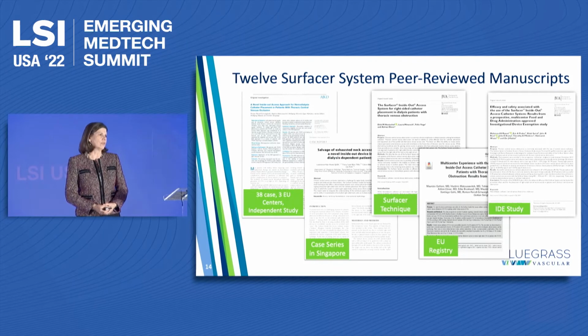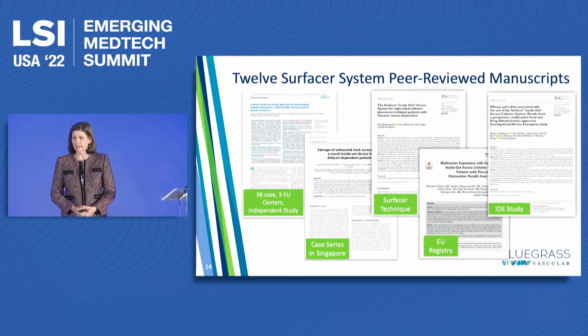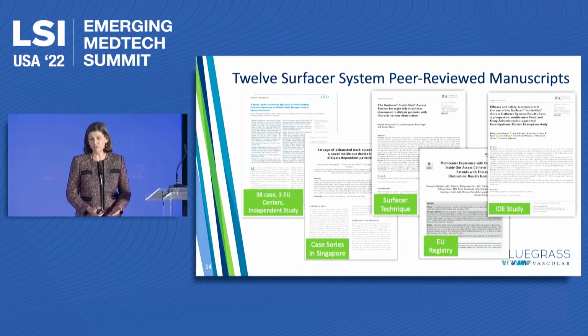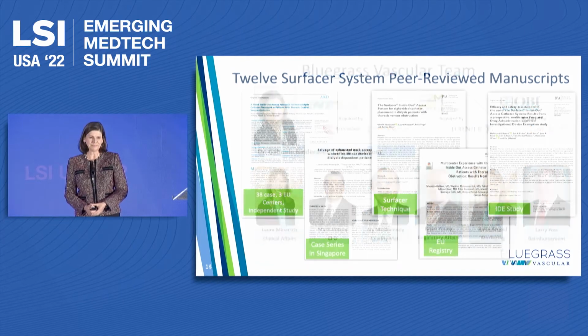It's really important with novel products like ours that there is data and evidence, and we have now collected data in over 200 cases, which has resulted in 12 peer-reviewed publications. What's important here is that this is evidence not only in our own hands, but also evidence from independent multi-center studies. And what they have echoed is that there have been no device-related adverse events. The product performs very safely and effectively, demonstrating the robust performance of the product.